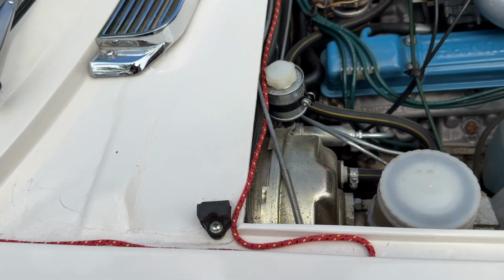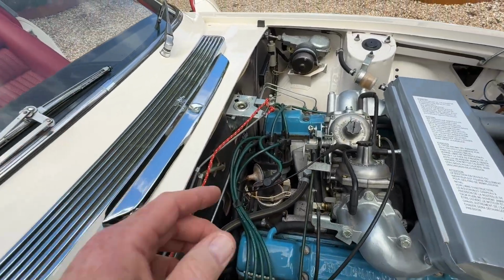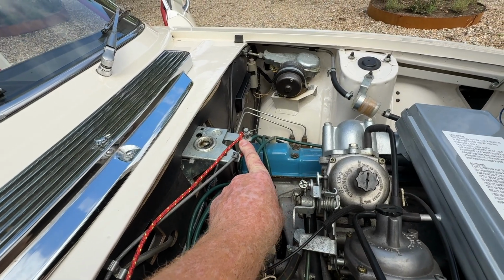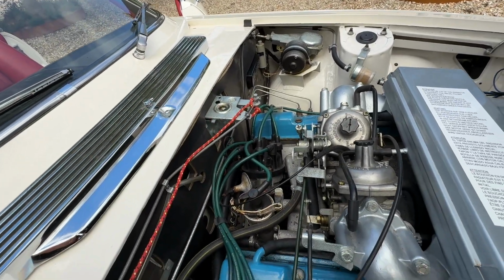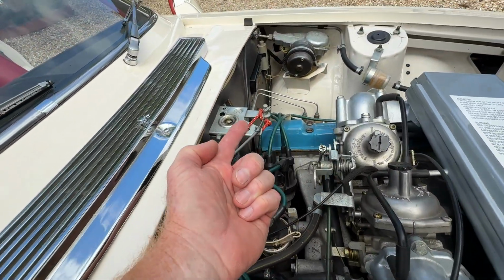Now just for those that don't know, sometimes these Bowden cables here, which release the bonnet, can break, right? And if that happens, you are in deep doo-doo because you've only got this hinge here to unclip to get the bonnet off again. So it is a massive job to try and get a stick or something up through the underside of the car to get to here to open it again.